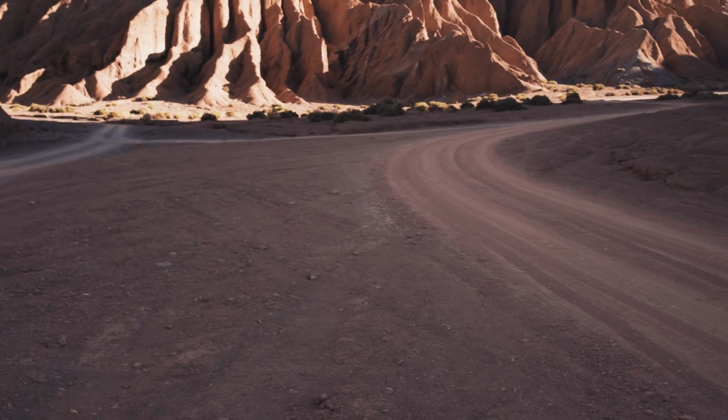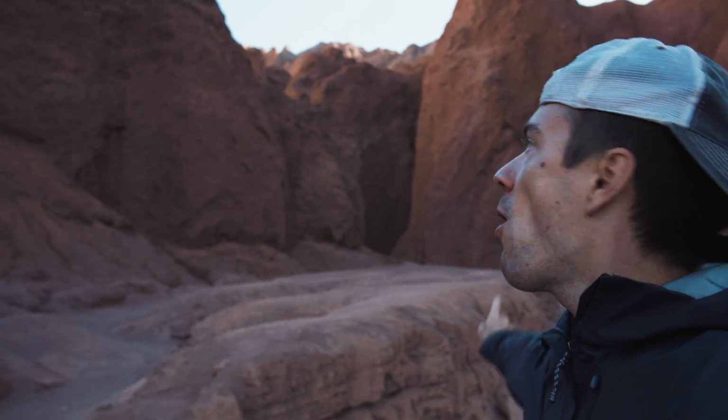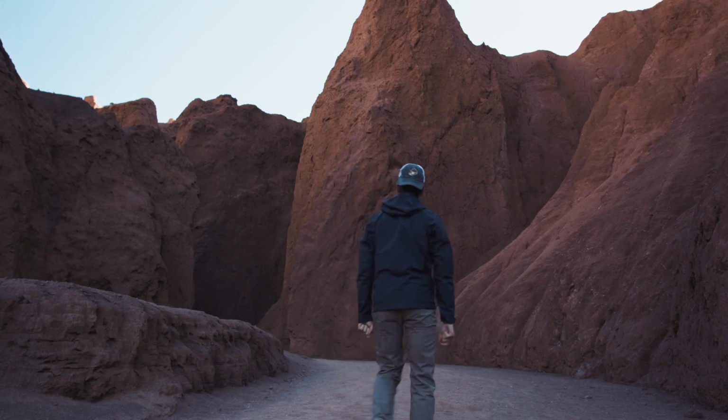Okay, I've reached the valley here. Look at the road driving up through here. It's just magnificent. I'm driving through this canyon. It is so beautiful here with the red rocks. Kind of feels like I'm back in Sedona in a way. Look at this. This is where I'm walking back into here.